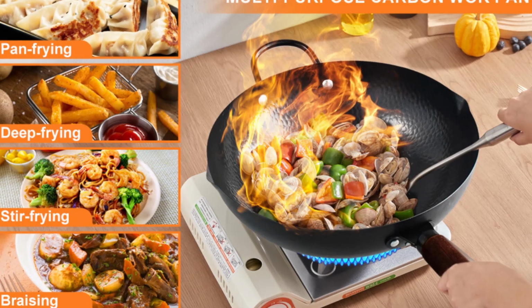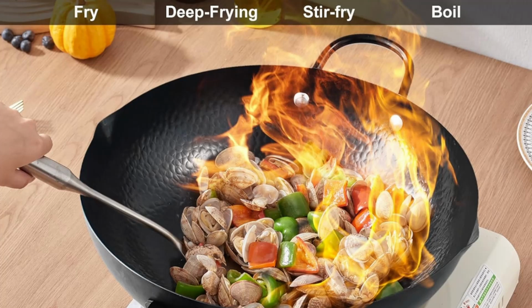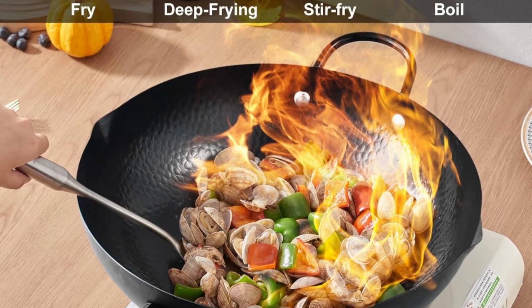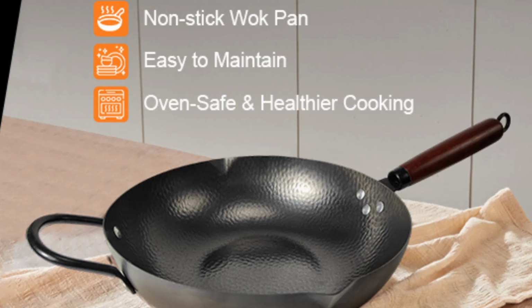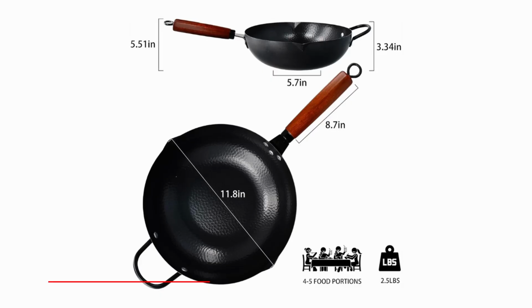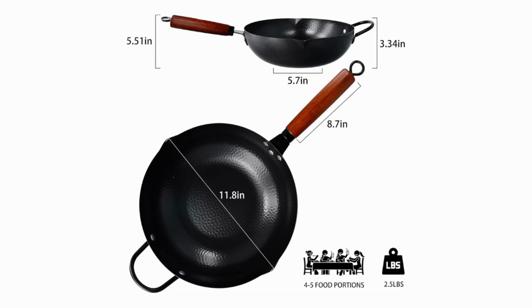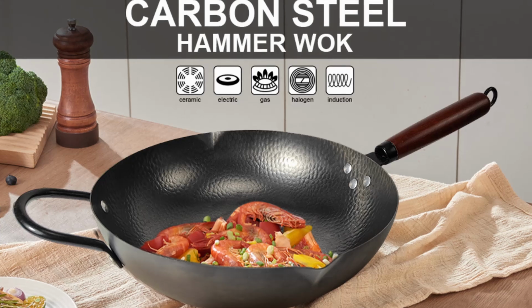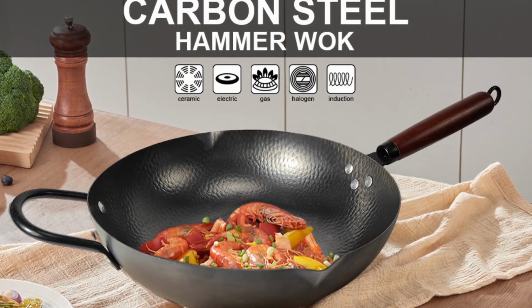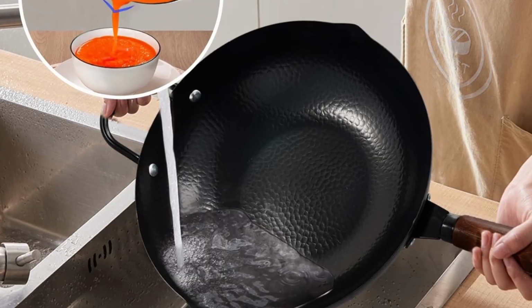Cooking is more than just preparing meals. It's a creative expression that deserves the best tools to achieve perfection. If you're on the hunt for cookware that balances durability, functionality, and health-conscious cooking, look no further than this FNT carbon steel wok pan with double spouts. This innovative wok combines traditional craftsmanship with modern features to meet the demands of home cooks and professional chefs alike.